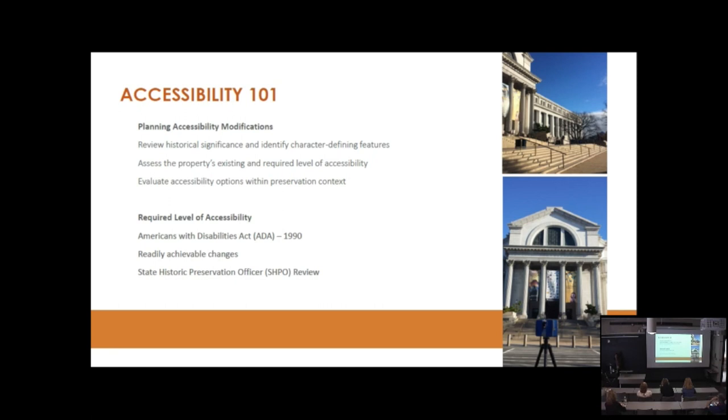So, our required levels of accessibility. In 1990, the Americans with Disabilities Act was passed, and this is a law, it's not a building code. It's actually a civil rights issue. Are you discriminating against people who have accessibility issues? Are you welcoming them into your space? And it went into effect immediately. This applies to existing buildings, it applies to new buildings. And you are required to make any readily achievable changes.